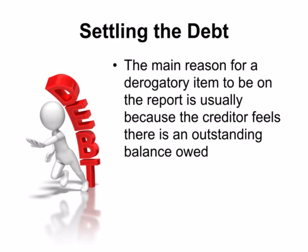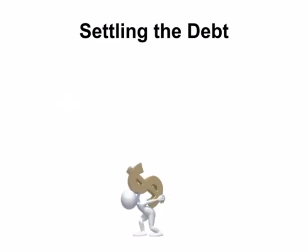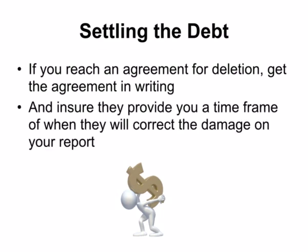The main reason for a derogatory item to be on the report is usually because the creditor feels there is an outstanding balance that you owe them. So they will typically remove the account if you pay the outstanding debt. If you reach an agreement for deletion, get the agreement in writing and ensure they provide you a time frame of when they will correct the damage on your report.